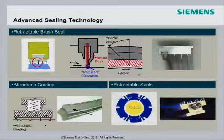So, pretty mature technologies that we've implemented over the past years. Getting back to the sealing here, you had some diagrams of seals earlier. Here are some advanced sealing concepts that we use on a selective basis. If you're really trying to get every last bit of work out of the steam, some of the features here are retractable brush seals, abradable coating seals, and retractable seals. All of the concepts there are to facilitate the tightest possible clearance to your rotating element.